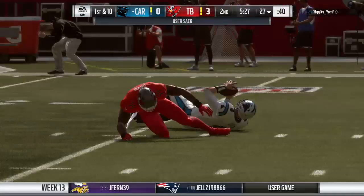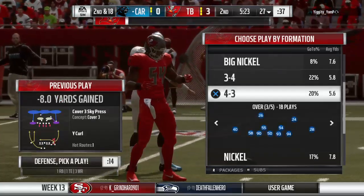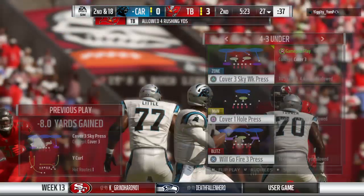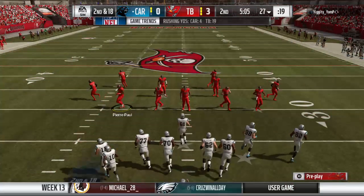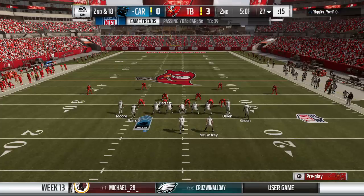And he'll be wrapped up around the waist and pushed down. Levante David in there to drop him, and it'll be a loss of about 8. Got to imagine the pass rush will be equally intense here on second down following the sack. It's 2nd and 18.